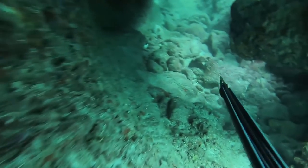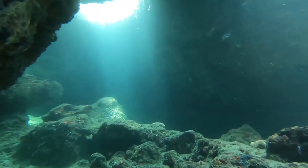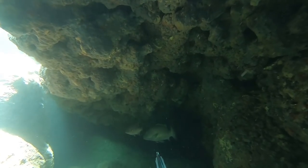Now check out this dive. Now this cave is a really nice cave. It's a cave that keeps on giving. So I'm just going to have to speed it up, otherwise this will take forever. And let's just see how stealthily we can go and see what's at the end.